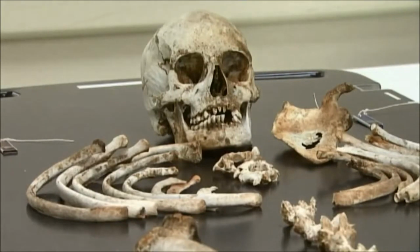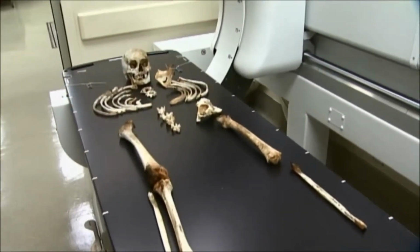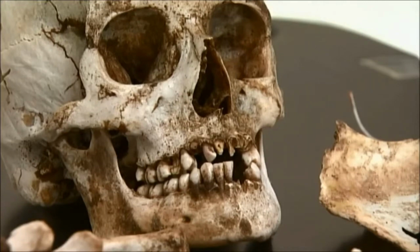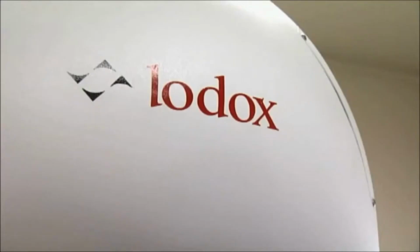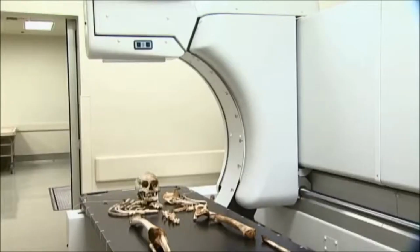Forensic anthropologist Deb Gray suspects natural causes in this death, a woman found on a mountaintop in August near Lake Paris. She couldn't find any trauma. And while it won't solve this case, one of the 13,000 death investigations the department conducts every year, this Lodox high-speed X-ray machine can certainly help. Pull the handle and you'll see it'll take a couple of seconds.